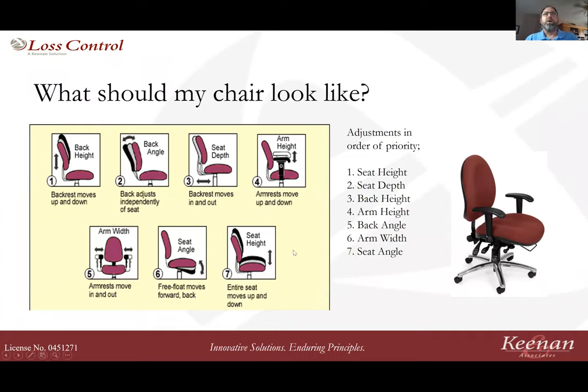There we go. All right, so if you look on the right, that's what a good office chair looks like. That is a commercial quality office chair with all the recommended adjustments. Now, does that mean everybody needs that office chair? No.